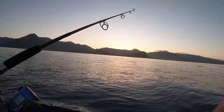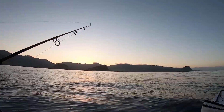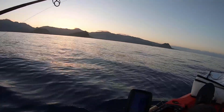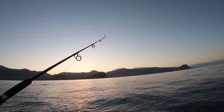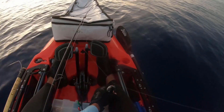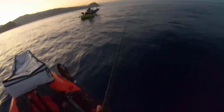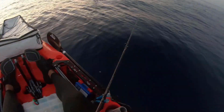Beautiful sunrise as always. You know, that really never gets old. We're out here in about 300 foot, looking for some pelagics. They're a little deeper now. Still there at 50 though, holding strong.